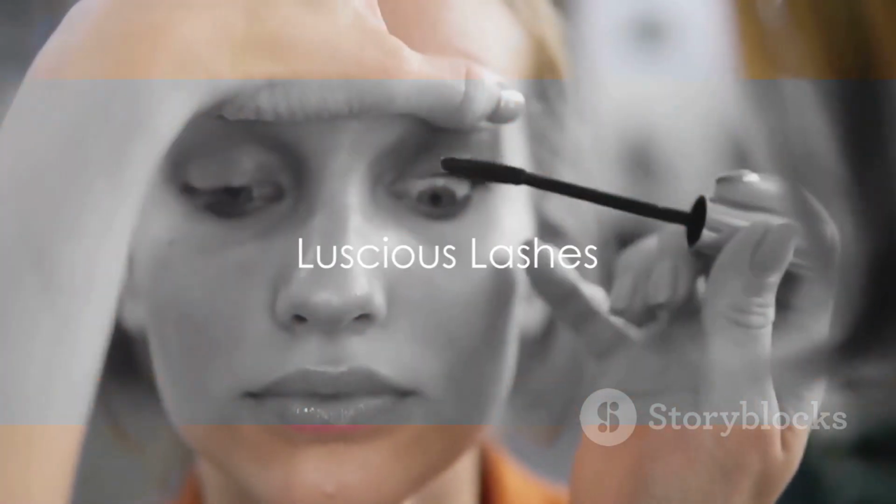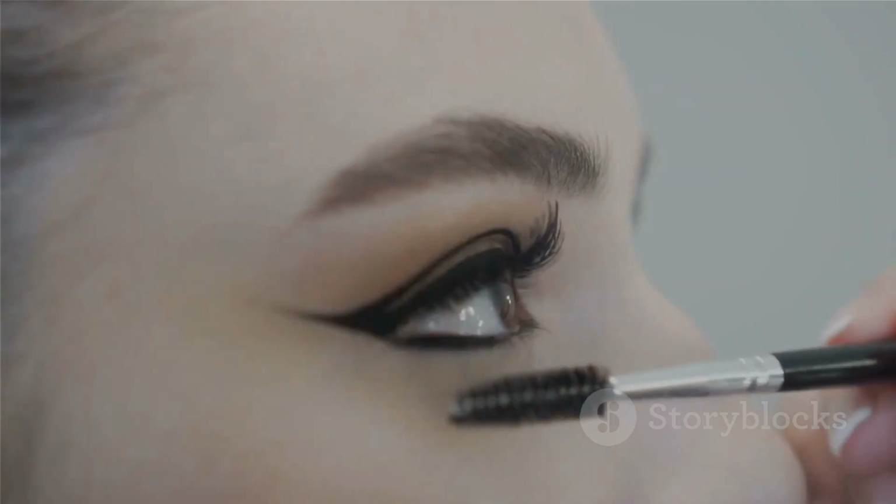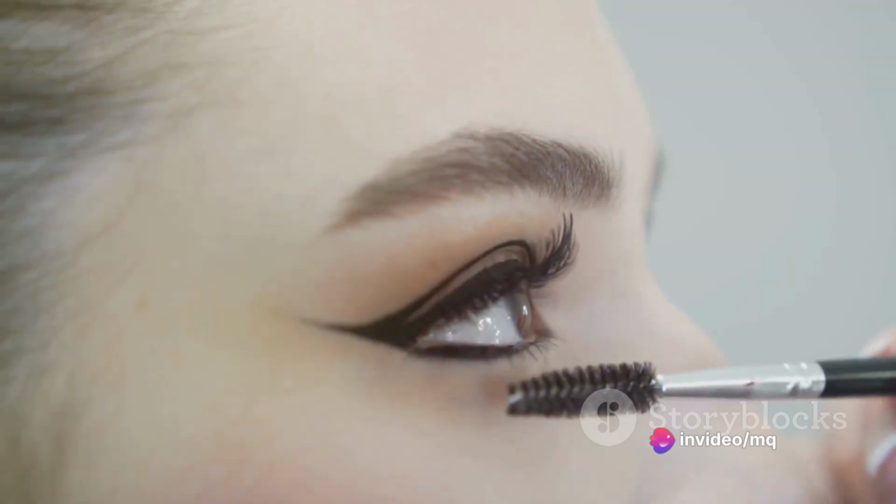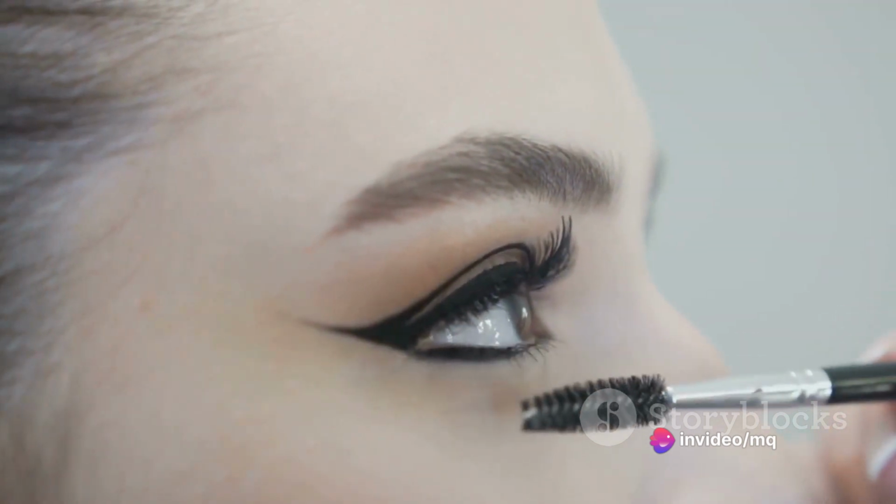Don't forget about those lashes. A coat or two of volumizing mascara can instantly make your eyes appear larger and more awake. If you're feeling adventurous, why not try some false lashes for added drama?